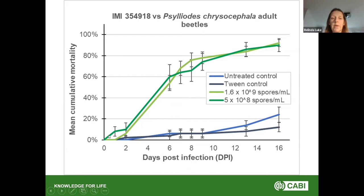You'll notice that initially though, you don't have quick death. If we were using a chemical pesticide, you would have 80 to 90% death by day one. Biologicals take longer to kill. However, the insects stop eating when they're infected with the fungus. So although they may not be dead, they're not eating the plants. So that's a really important part to remember.